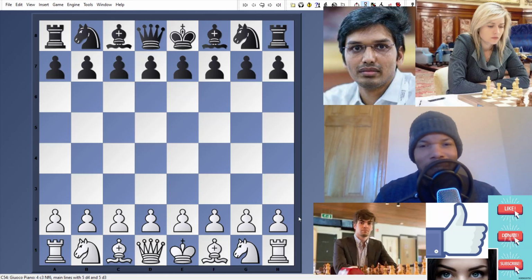We're looking at Tata Steel Chess. This time we are looking at round 11, the latest result. We have the game between Dutch Grandmaster Jorden Van Foreest with the white pieces versus Indian Grandmaster Pentala Harikrishna with the black pieces.